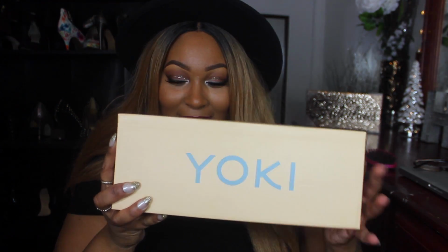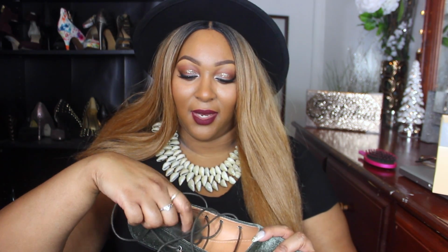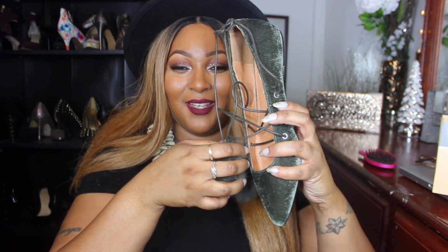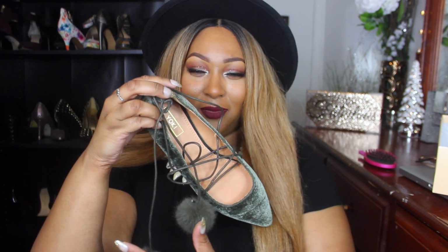Anyway, these are also by the brand Yoki, as I said, or Yokai. I don't know, but I really love them. And this is what the shoe looks like. It's these nice little flats, and they look like this. Aren't they cute? It's this green suede, more velvet type material. But yeah, this is what it looks like.